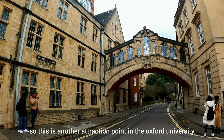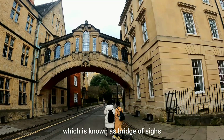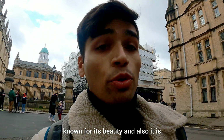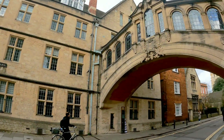So this is another attraction in Oxford University, which is known as the Bridge of Sighs. But its official name is Hertford Bridge, and it is known for its beauty, and also it is located over New College Lane, and it connects the old and new buildings of Hertford College. It's quite pretty. Yeah.